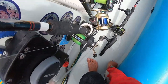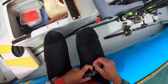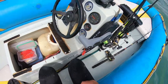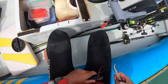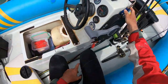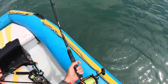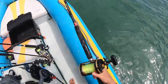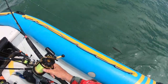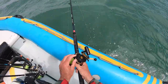Come on, circle hook. Before I destroy this mackerel. So stoked with that. Oh, that is the most insane bait. No, don't fall apart on me. Come on, come on. There we go. Swim, boy. Swim, swim, swim.